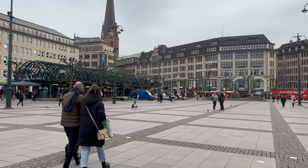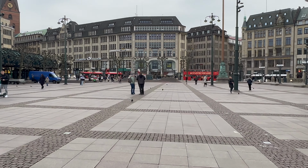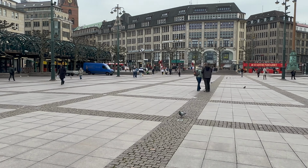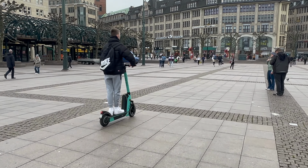And this square is called the Rathaus Market. Oh, there's one of the steps right there. Yep, that you can rent. So you can rent a bike or a step. Here he goes, and they are electric steps. So you just have to make some speed and then you can use the electric.